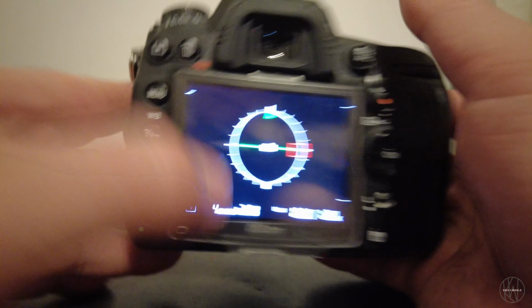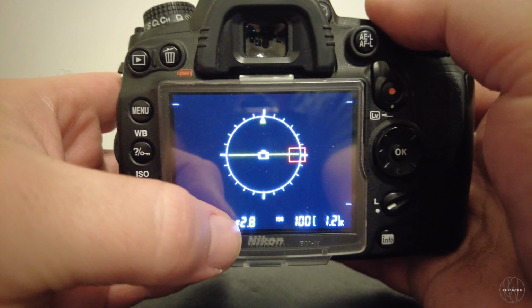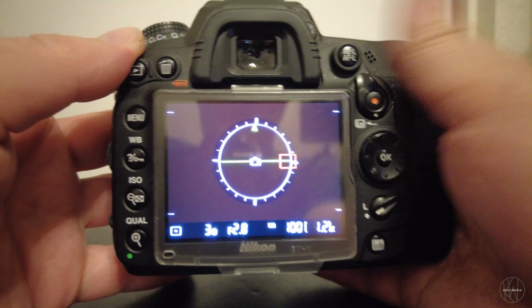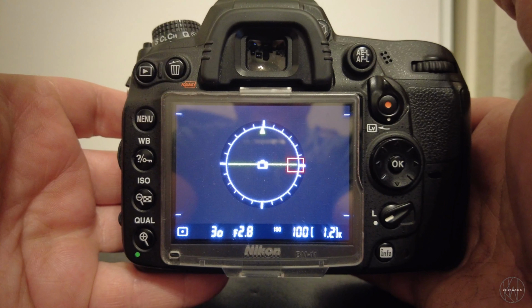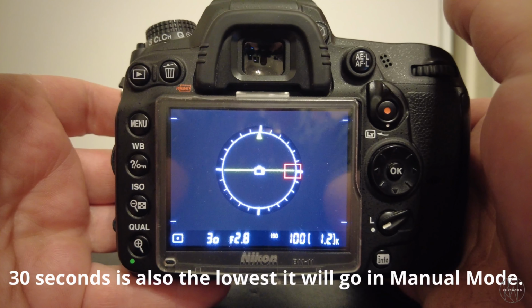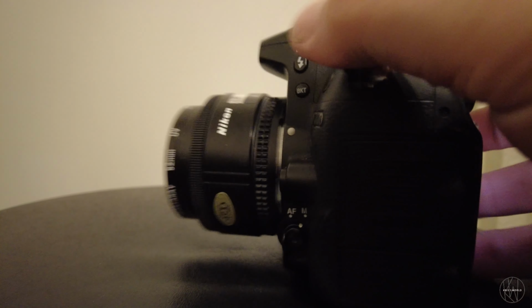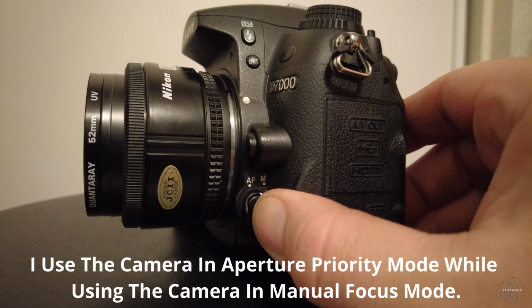And as you will notice, the f-stop is now 2.8. Okay, let me turn my shutter down so you guys can see what's going on. All right, 30th of a second is the lowest that this can go while you're in live view, which is kind of a bummer. But yeah, I typically use my lens in manual mode when I'm doing video, and I'll tell you why right now.